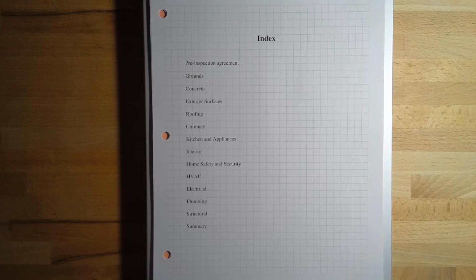We'll go through the interior of the house and look at trim work and some paint, and we'll talk about doors and stuff on the inside and make sure that things are working there. We'll talk about home safety and security, and we will make sure that the house is able to be secured when you're there or when you're not there.